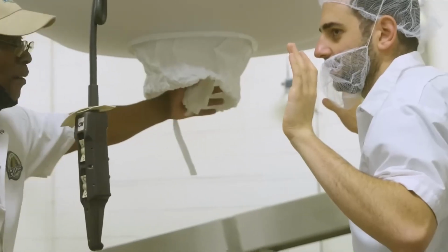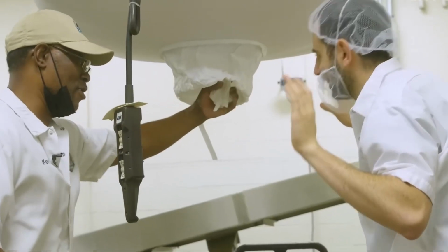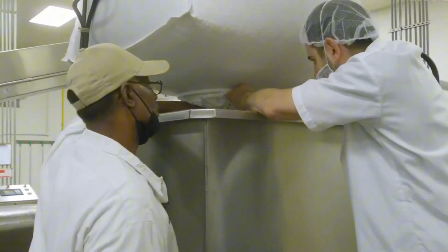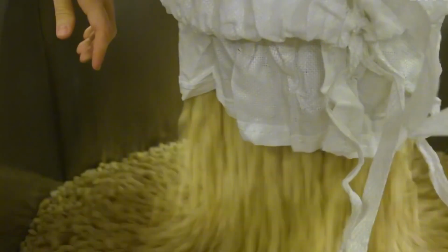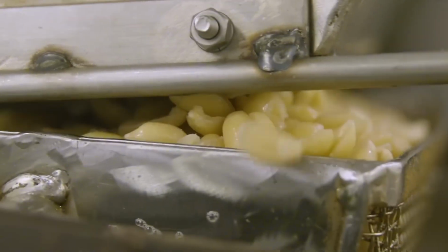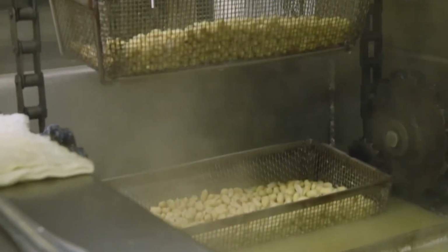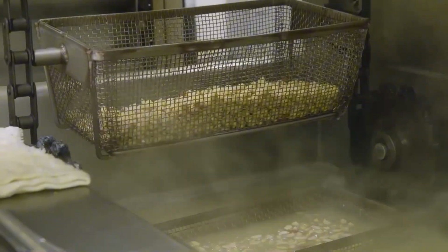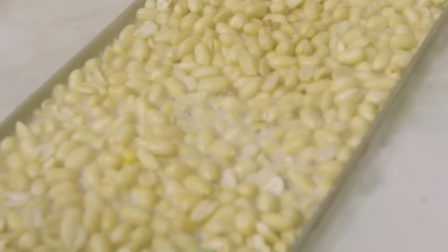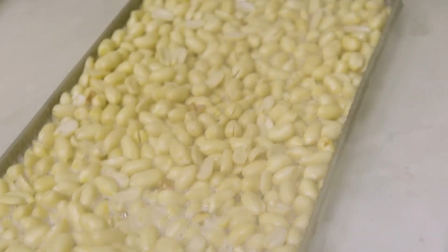Once the ingredients arrive at the Butterfinger factory, the process of making the peanut butter core starts. This core is key to the candy bar's unique crunch, so every step is important. First, the peanuts, a main ingredient, are roasted. The roasting process is carefully controlled to bring out the nutty flavor and make them extra crispy. The peanuts are roasted in large ovens set to a specific temperature and watched closely to avoid burning.